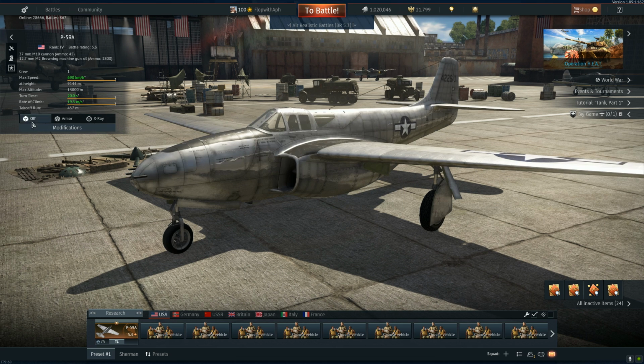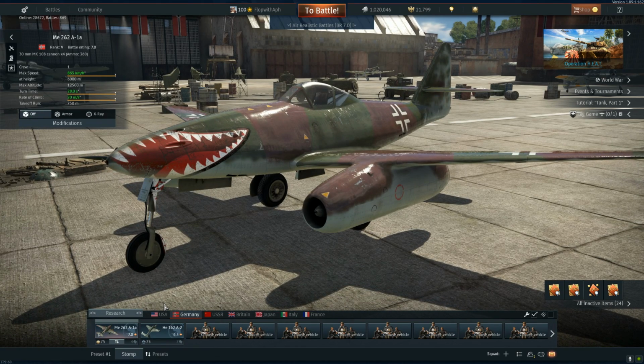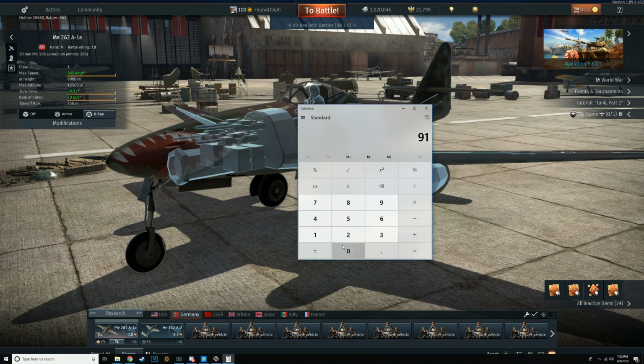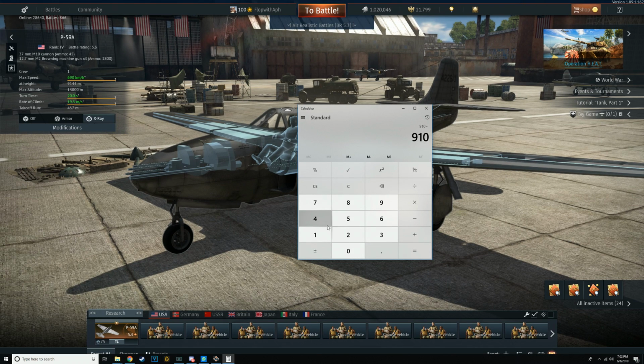Just for comparison, now this is the Me 262. It was introduced in 1944, but it was flying with jet engines, the same ones, in 1942. It really goes to show you how much more advanced Germany was in a lot of things in World War II. These are the Junkers Jumo 004 engines. I'm about to pull out my really sweet calculator here. Is it 750? Oh my gosh.